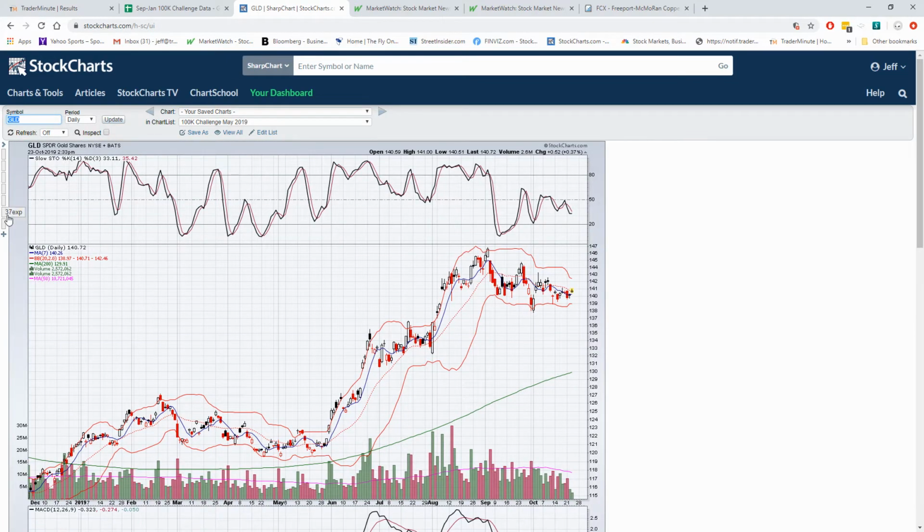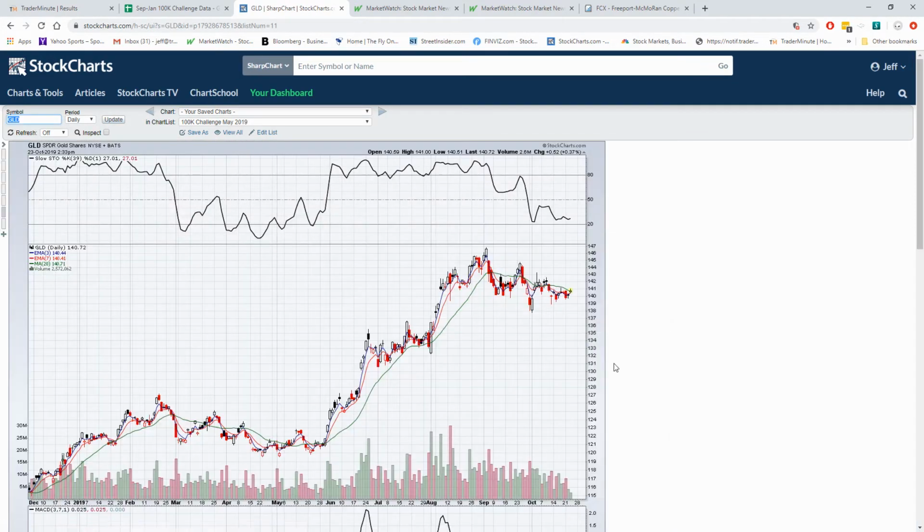I mentioned this morning I thought gold had a chance of triggering bullish here today. It's not triggering. The consolidation risk component, while lower than what it has been, is still a little too high for it. So no setup there with gold.